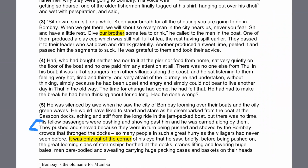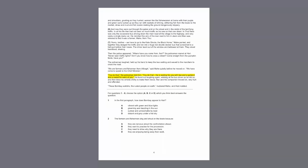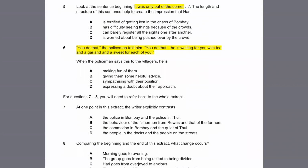So it's talking about how there's a lot happening. They're hustling and bustling. So many people in such a great hurry, like the villagers had never seen before. And it was only out of the corner of his eyes that he saw briefly, before being pushed on, the great looming sides of steamships, and so on and so forth. So again, the fact that it's using very short phrases to complete the sentence gives us that impression that there's a lot going on here.